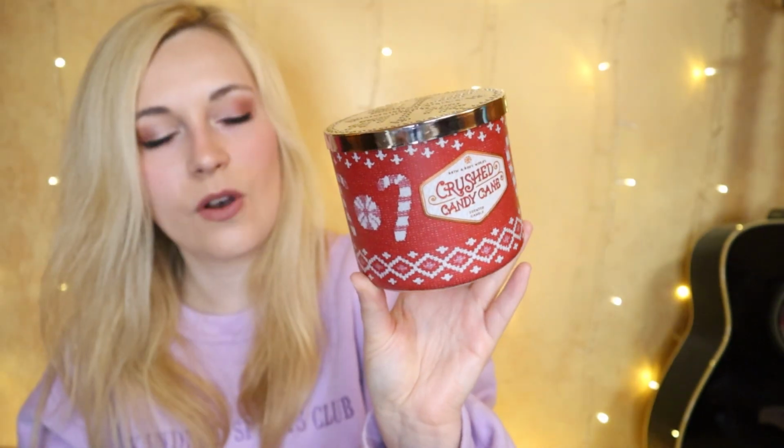And then here's a closer look at Crushed Candy Cane. I think this is the only scent of the three that regularly comes back each Christmas time. This has notes of crunchy peppermint and white sugar crystals. I like this candle because not only is it just a peppermint scent like most peppermint candles smell like, but you actually get that sense of candy from the candy cane smell.